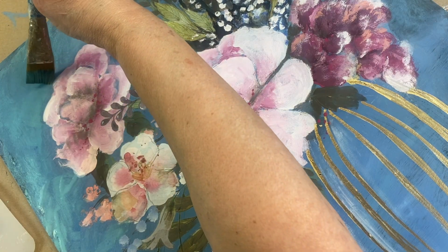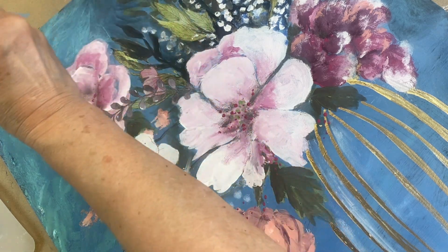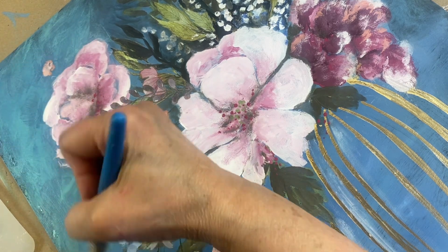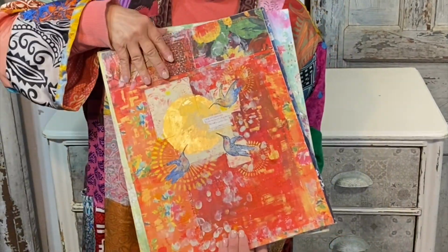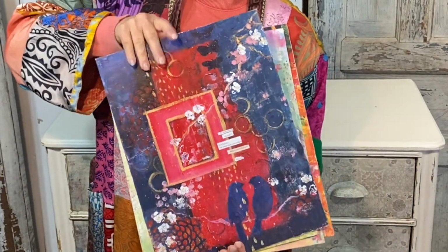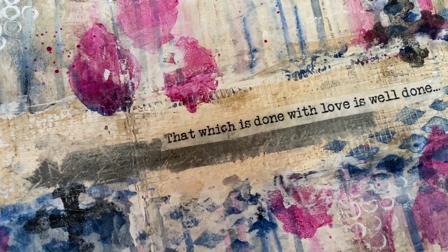See, the thing is I really do love color, but I tend to reserve it for my paintings that I'll sell, but not paintings for my home. I reserve using color in my art journal. I think that's probably where I feel the most safe.